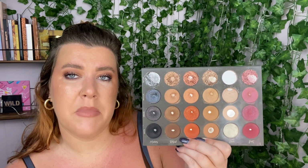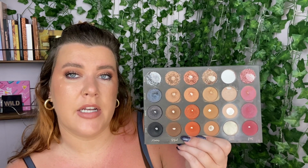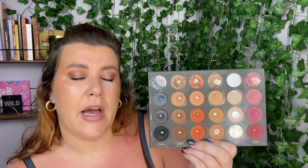So I'm going to continue to focus on those and getting those finished up. And then I think maybe once I finish the matte, I will probably roll in another shade. That's what my thought is. I just don't want to get too overwhelmed and try to focus on the whole palette as one. I kind of just want to tackle this a handful of shades at a time. So that's what I'm going to do.